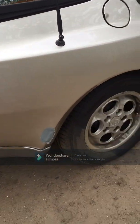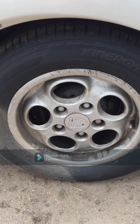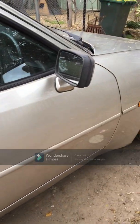So then we go to the wheels. This is how it's returned. I'm aware that the front wheels were a little bit dirty, but this just looks sad now. The back wheels look great. I'm aware that they were rotated possibly when they changed the tyres.